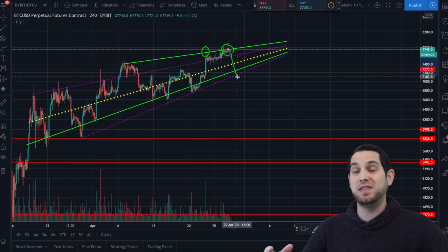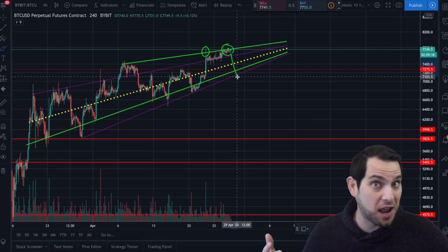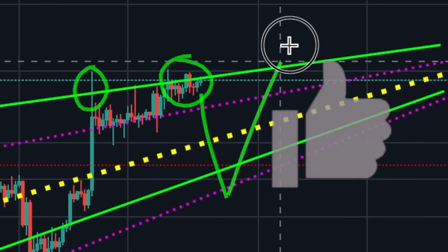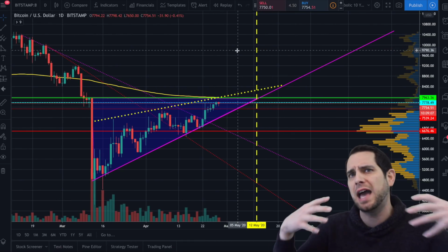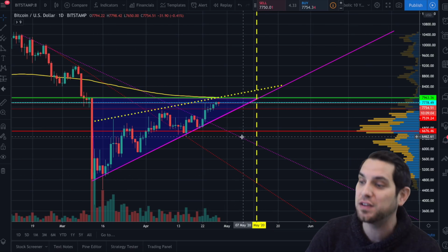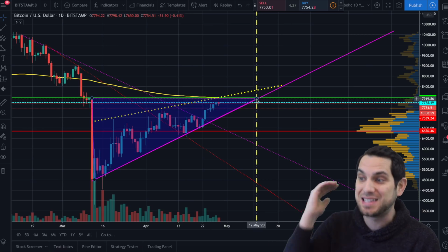Now, does this mean that if we were to fall and go down to $7,000, you should become bearish? Not at all. It would actually be a great opportunity to accumulate the dip before potentially trying to break out of this wedge again. You can see if we do extend it and have a look at it as sort of an ascending triangle, this yellow line represents the halving, and interestingly enough, this does end almost exactly at the halving.